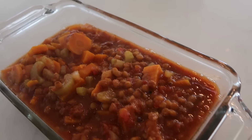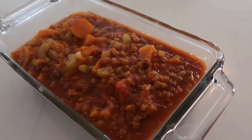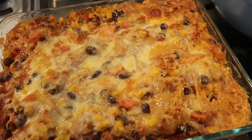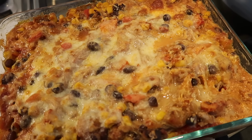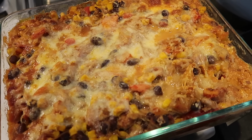Here is the Moroccan lentil stew all finished. I wish you could smell my house right now. The spices are just insane. And then this is the spaghetti squash casserole. I'm hoping my kids will also like both of these recipes. Carter is my picky one.